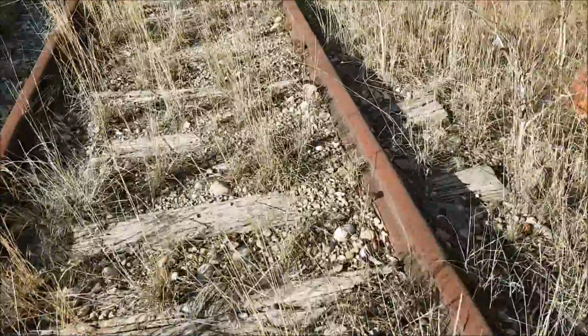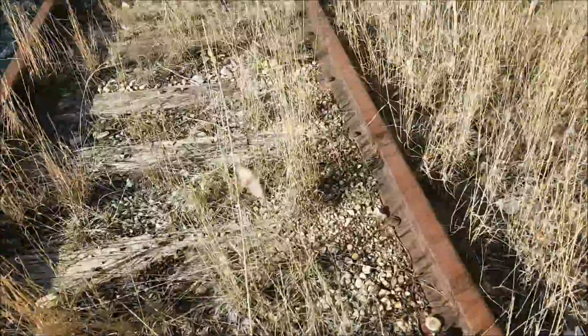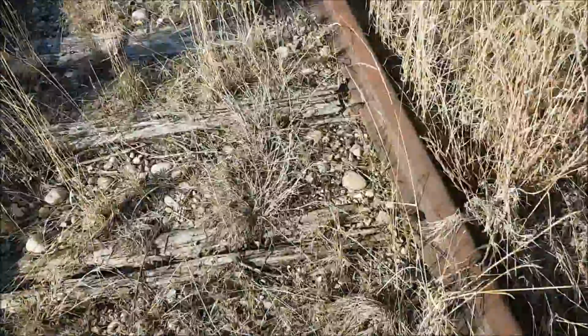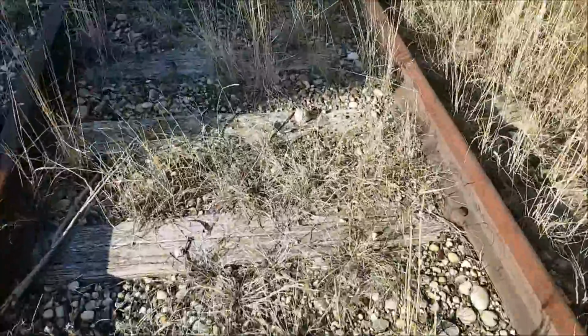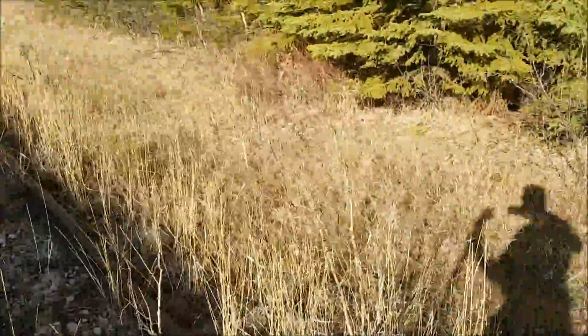But walking along here, it just starts out a little bit of old ties and rail, and then eventually just some piles here and there. And that's about it.